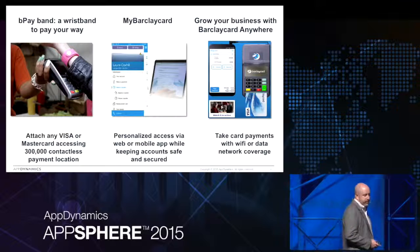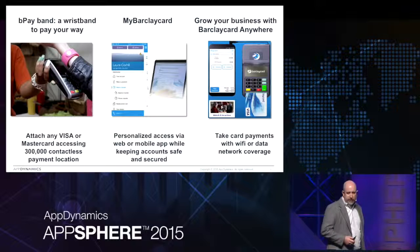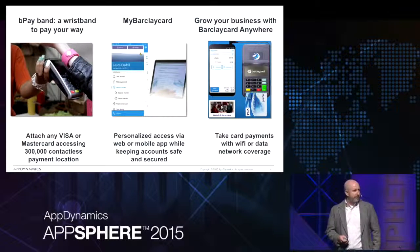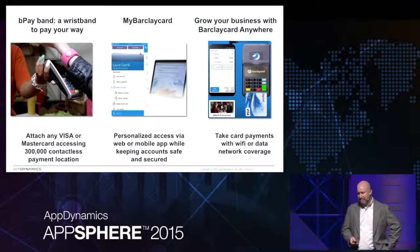And the third piece that you've seen us do recently is around some mobile payment technology in terms of the ability to very quickly bring online merchants, be able to do payments acceptance tools, and to get those merchants onboarded very, very quickly.